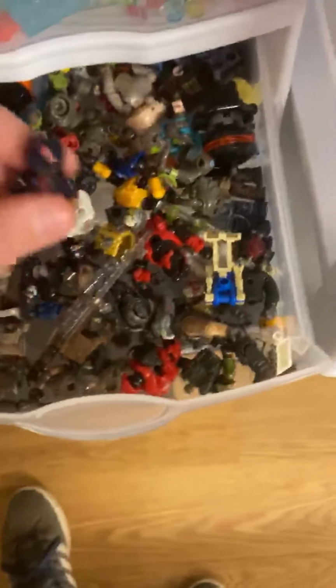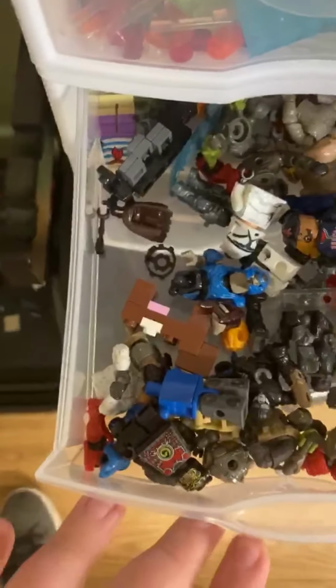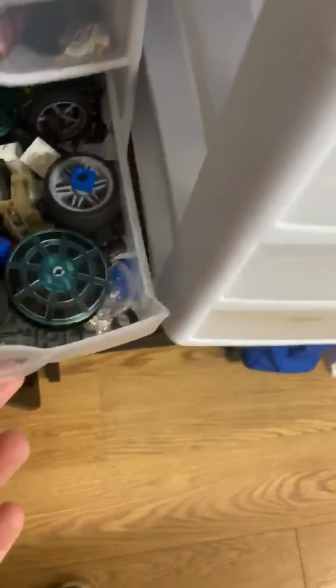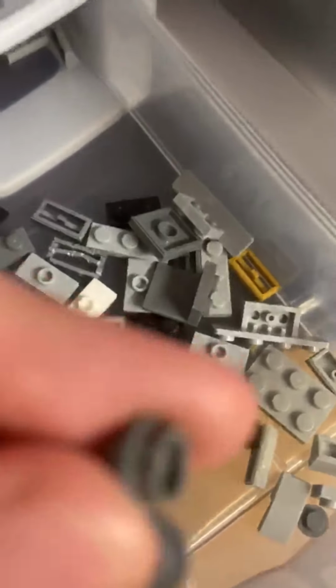Actually, we'll get to that part. This is figures and what's left of figures. You know, not much to say about this. It's just broken figures. So this is vehicle pieces, like tops of roofs, wheels, tracks, all that stuff. Sorry about that. In here, this is just not all of them, but some of my detailing plates. Like, say I want to make some rubble. I got some gray studs. I think this might be a piece of money. Oh, no, it's just a plain green tile.